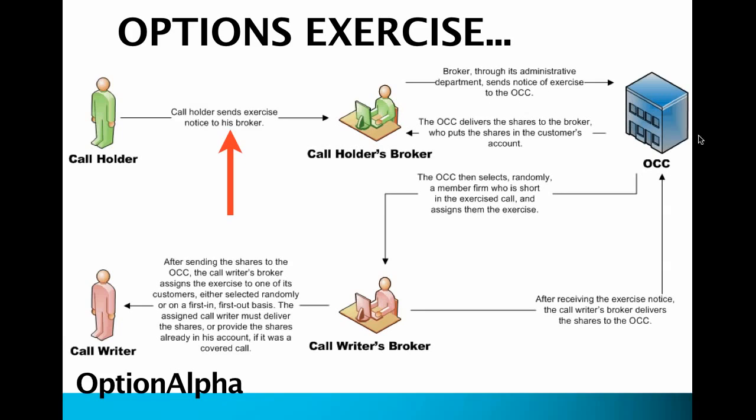Again, this is that big clearing corporation that oversees and guarantees all the options that are traded. And the OCC is going to immediately deliver shares to your broker's account, who's going to then put shares in your account. And it's really that simple. That's how quickly things can happen. This can be very, very quick if you have a really good broker.